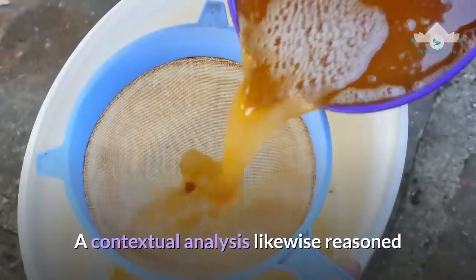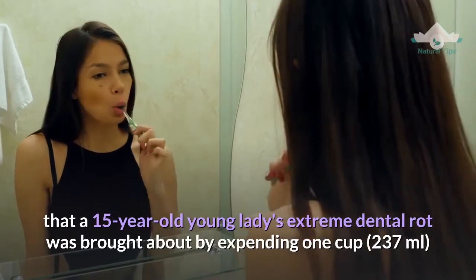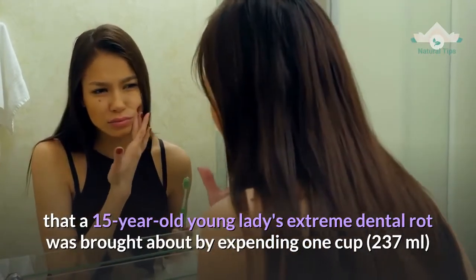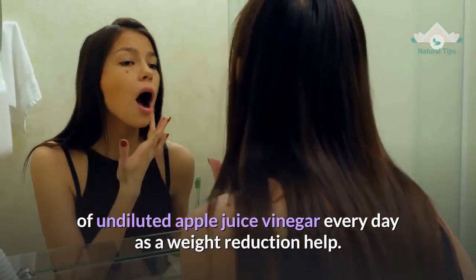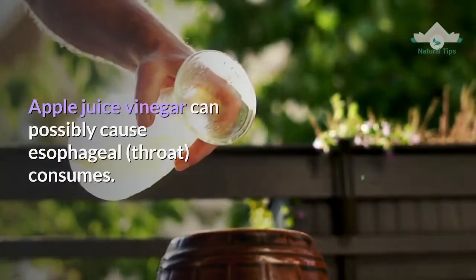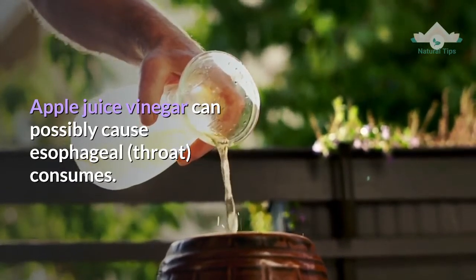A case study also concluded that a 15-year-old girl's severe tooth decay was caused by consuming 1 cup (237 milliliters) of undiluted apple cider vinegar every day as a weight loss aid. 5. Throat burns. Apple cider vinegar can possibly cause esophageal throat burns.